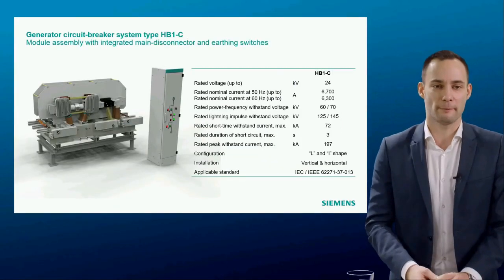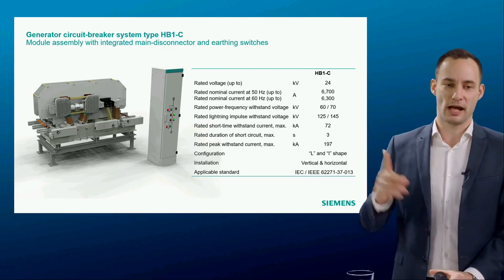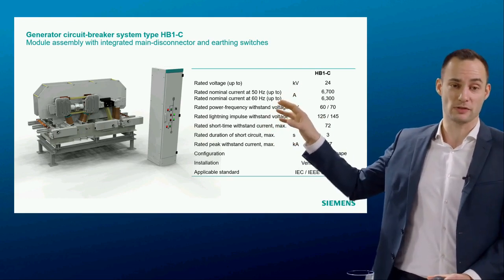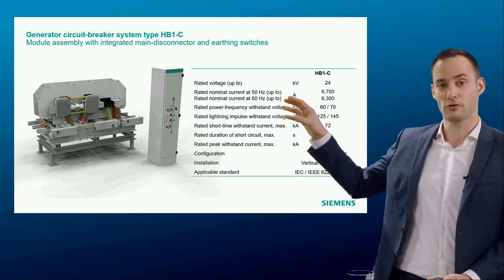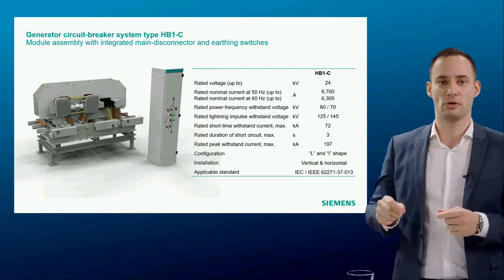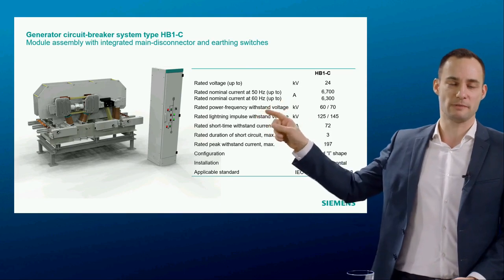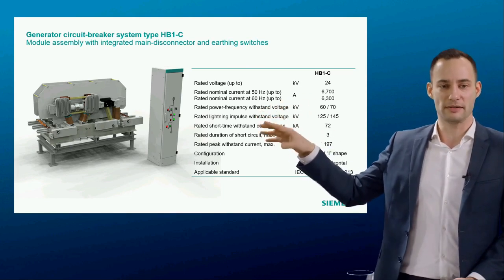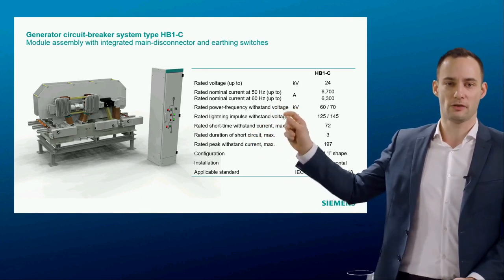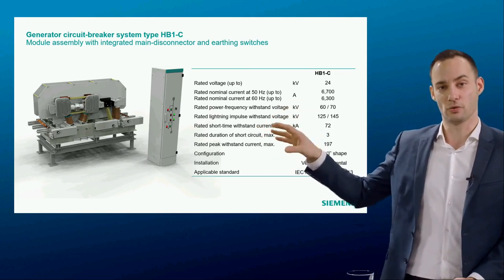So, the HB1C and its main performance. As you can see here on the slides, an HB1C is a system, a solution, not only a GCB or a component. We are going from a component perspective, which is what a generator circuit breaker was, to a solution, which is more than just a GCB. As I will show you later on, this HB1C is made of a GCB, a line disconnector, two earthing switches, but also a steel frame support, and some cables connecting the GCB function to the control panel.